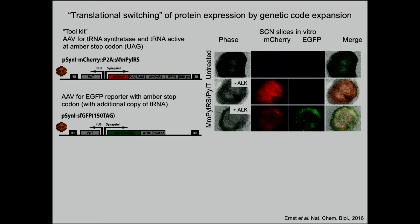Whereas in this slice, we do provide the alkyne lysine, we do provide the novel amino acid, so we can get translational read-through, and here's the GFP reporter to tell us that. So this is great because this translational switching gives us conditionality to a protein of interest. The protein will be expressed or not expressed depending on whether we give the tissue this novel amino acid. So let's do it with something more interesting.